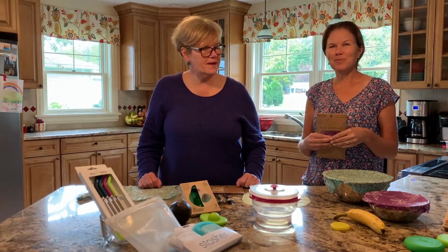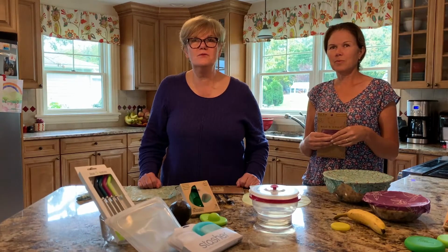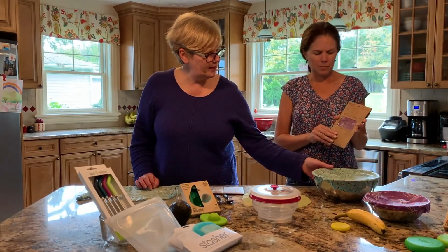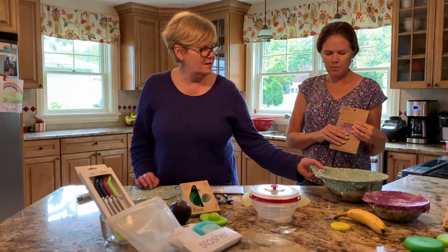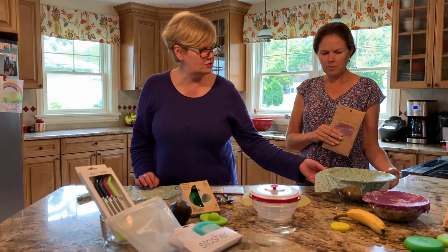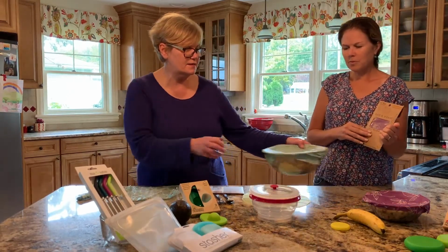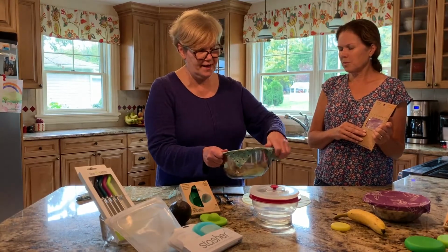Okay, so we are about to talk about food storage and all the different alternatives to your typical plastic products. So Dawn, here we have this wonderful product called beeswax wrap, and it is an organic cotton cloth that's treated with beeswax and jojoba oil and natural resin. What it does is, when it's warmed up, it will just mold to the edge of a bowl.